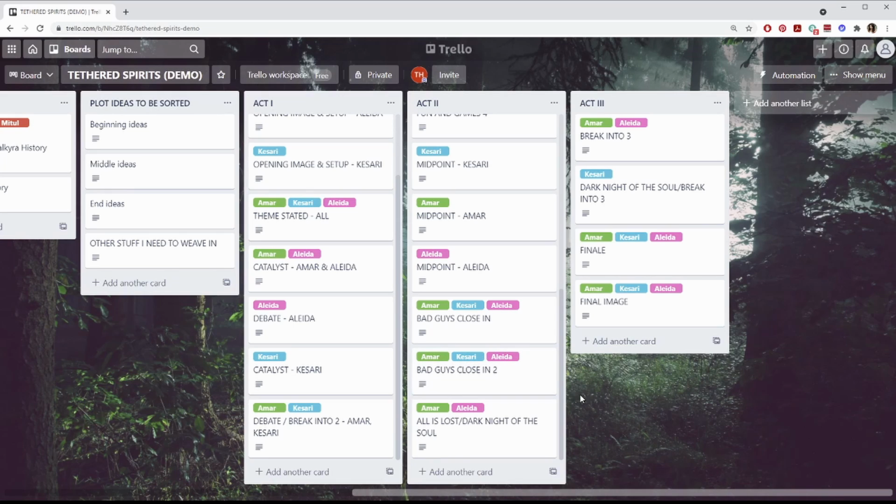When we get into the Dark Night of the Soul, that's more of a reaction beat where the characters take time to process everything that's happened and reflect on that. They're usually worse off than they were at the start of the novel, and they're faced with defeat. It's their darkest hour, and they're having to figure out what to do next.